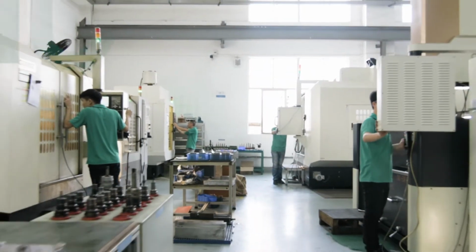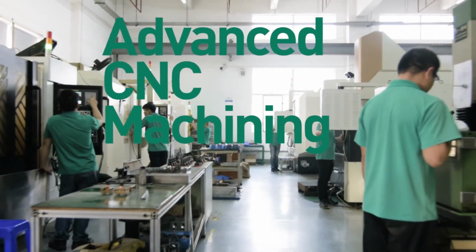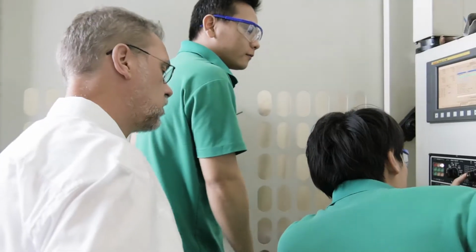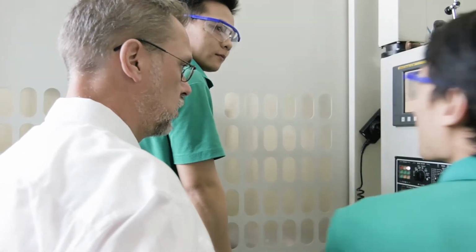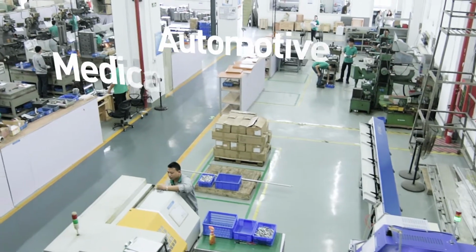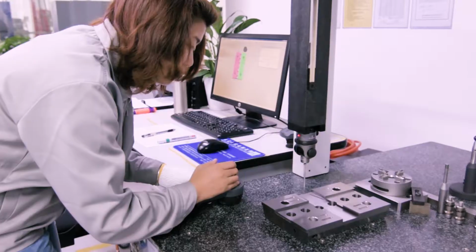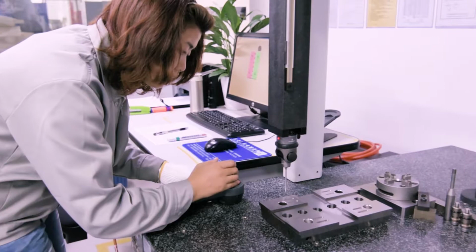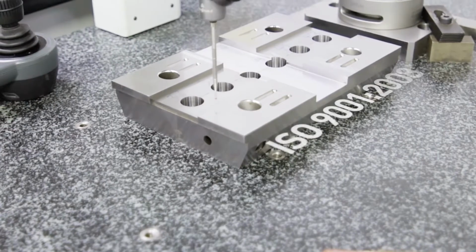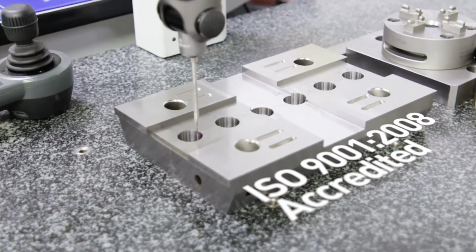Utilizing some of the most advanced CNC machine tool technology available, our experienced and qualified team of British and Chinese engineers in Shenzhen manufacture complex tooling for many different markets, including automotive, medical, lighting, and fast-cycling multi-cavity molds for the packaging industry. We operate a comprehensive quality management system and are ISO 9001-2008 accredited.